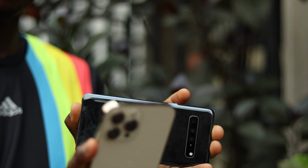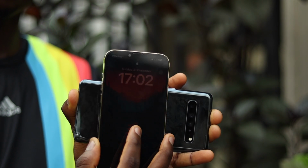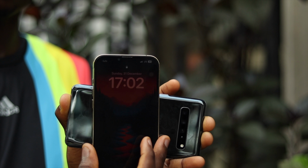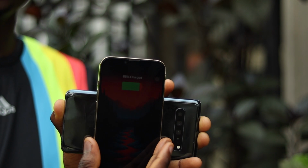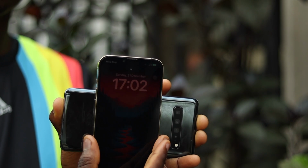But one cool thing to note is that the Samsung Galaxy S10 5G actually supports up to 25 watts charging and is capable of 15 watts reverse wireless charging. As you can see, it's conveniently charging my iPhone 13 Pro Max.